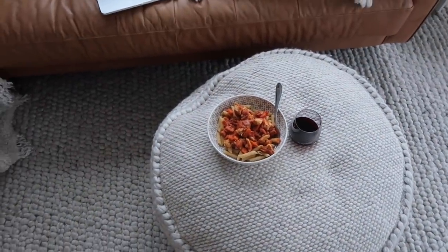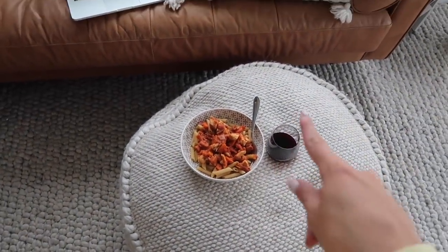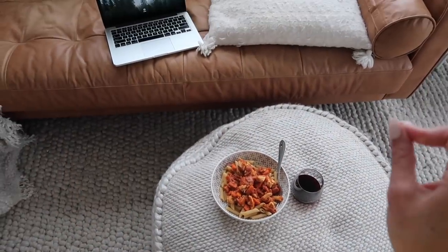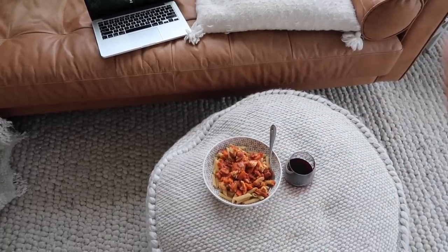I'm using this as my table. And I feel like it's really sketchy with pasta and wine, but hopefully it'll be okay. So I'm gonna eat this. I'm either gonna watch Grey's Anatomy or Desperate Housewives. I know it's better to eat not while you're like watching TV, but I enjoy it, so I don't mind.